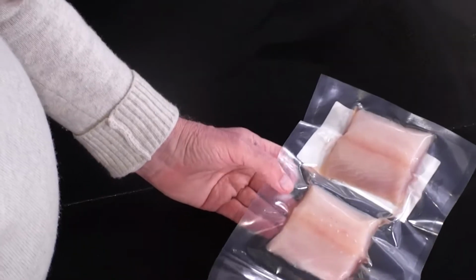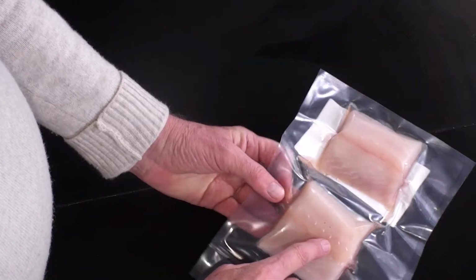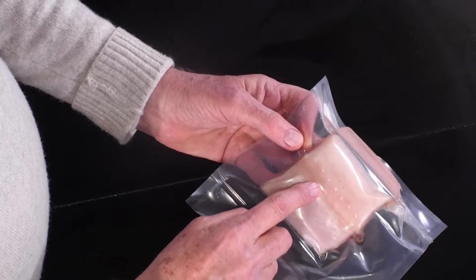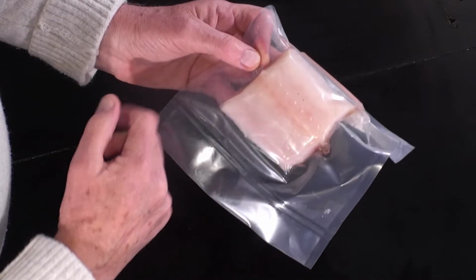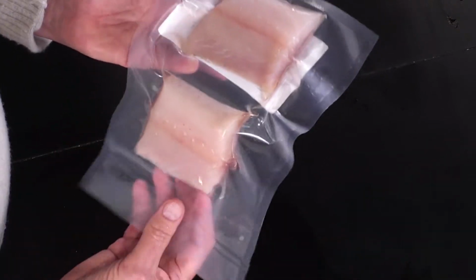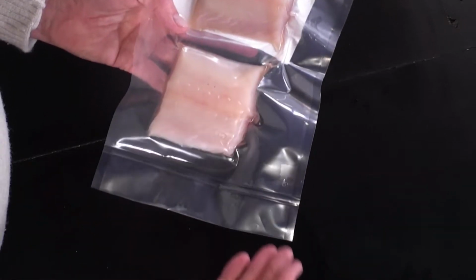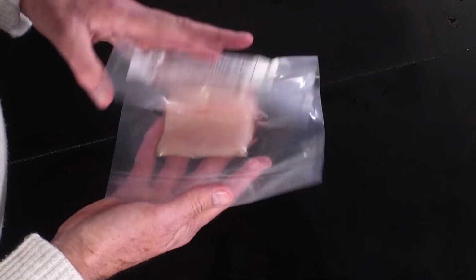So if you can, I can point out the bones here. Can you see that little row of pin bones there? And there's another row there. So there's two rows of pin bones in every pike. And I think they go much further down the fish than in most other fish.